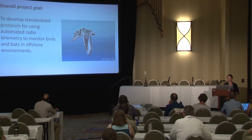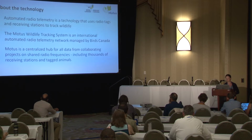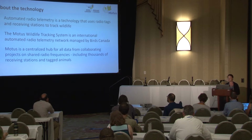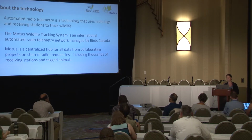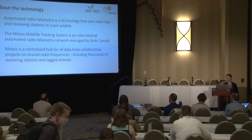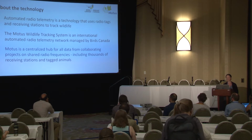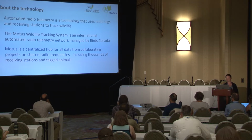So the overall project goal is to develop standardized protocols for using automated radio telemetry to monitor birds and bats in offshore environments. Automated radio telemetry is a technology that uses radio tags and receiving stations to track wildlife. The Motus Wildlife Tracking System is an international automated radio telemetry network that is managed by Birds Canada, a nonprofit organization. Motus serves as a central data hub for collaborating projects on shared radio frequencies, including thousands of receiving stations and tagged animals representing hundreds of species worldwide.